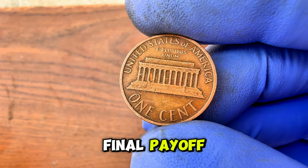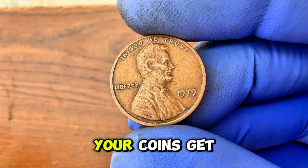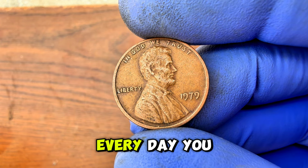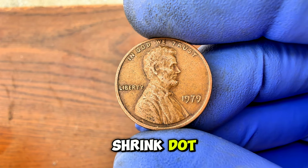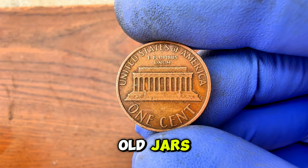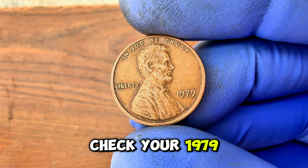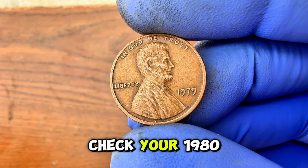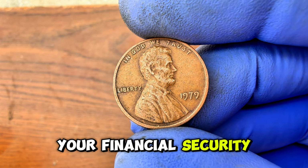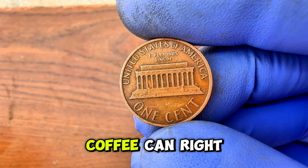So here's the final payoff: you might be one careful look away from life-changing wealth, but you must act before your coins get scratched, worn, or thrown back into circulation. Every day you wait, the odds shrink. Don't let a rare penny slip through your fingers. Don't assume your old jars, drawers, or coin rolls are worthless. Check your 1979 pennies. Check your 1980 pennies. Check everything, because your financial security, your family's future, and the freedom you've dreamed of could be sitting in a dusty coffee can right now.